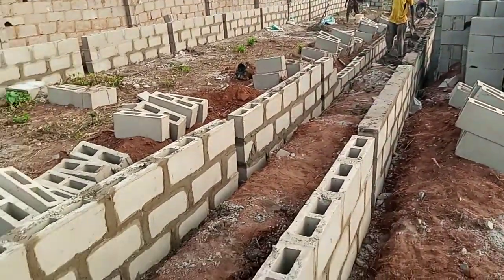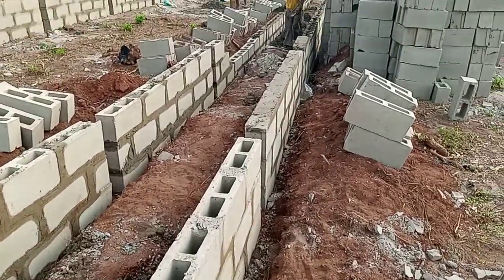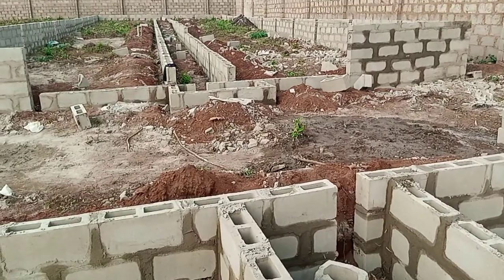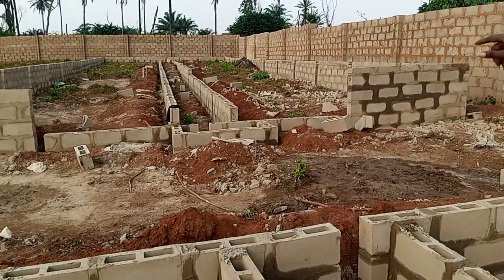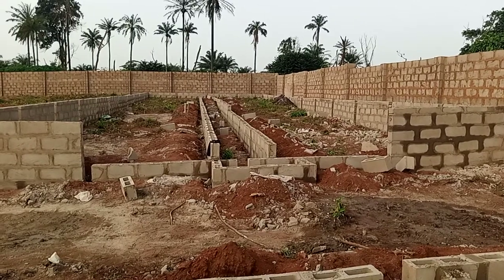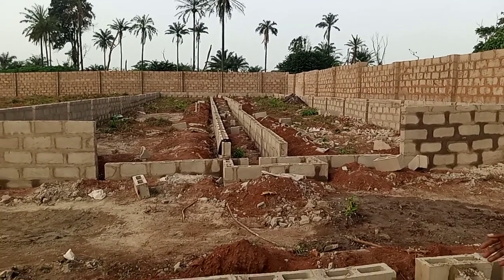Here now is a pathway down to this side. The same way here is designed. That is how this space is also designed. It's still going to have the same foot bath before you enter the farm. So this is how the greenhouse will be. We finished the job of this one. By God's special grace, we are going to do this one.